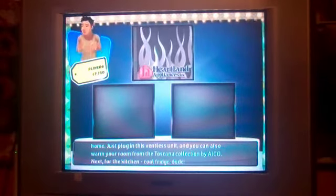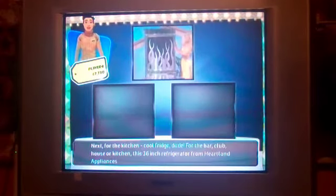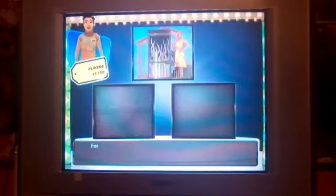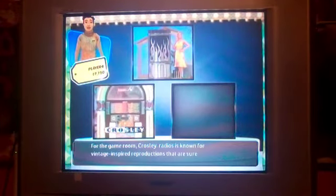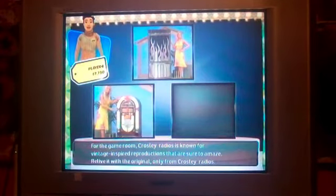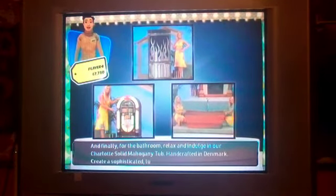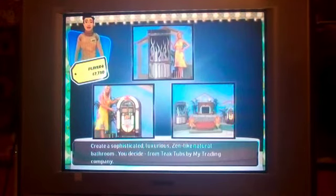Next to the kitchen, cool fridge dude. For the bar, clubhouse, or kitchen, this 36-inch refrigerator from Harlan Appliances features a bottom freezer, chilled filtered water and ice maker, 1050 design from Harlan Appliances. For the game room, Crosley Radios is known for vintage-inspired reproductions. Relive it with the original only from Crosley Radios. And finally, for the bathroom, relax and indulge in our Charlotte solid mahogany tub, handcrafted in Denmark. Create a sophisticated, luxurious, zen-like, natural bathroom. You decide from Teak Tub by My Training Company.